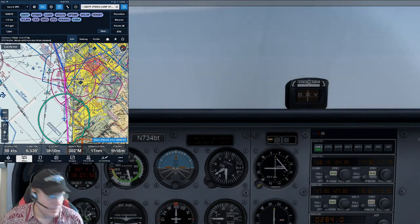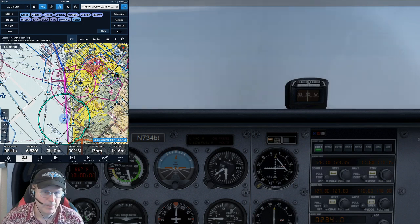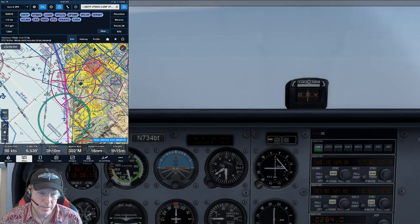Hey, I train similar to FSX. I train in what's called Prepar3D. Lockheed Martin bought a version of FSX, and they've been making improvements to it. So it's a little bit more intricate. Gamer Boy, basically the answer is yes, but it's just a different version of it.